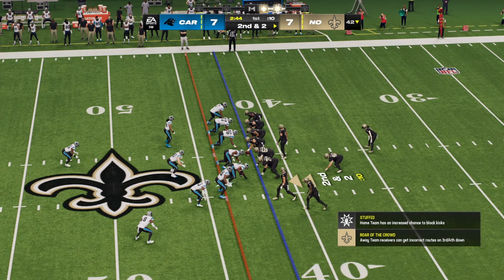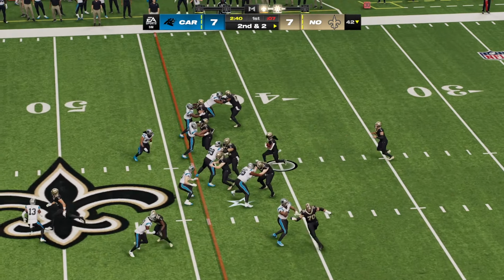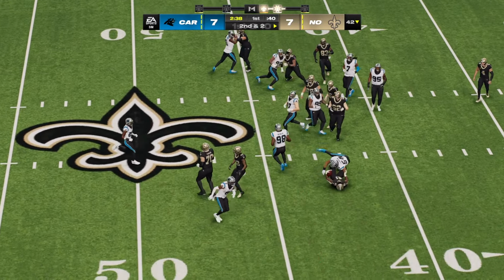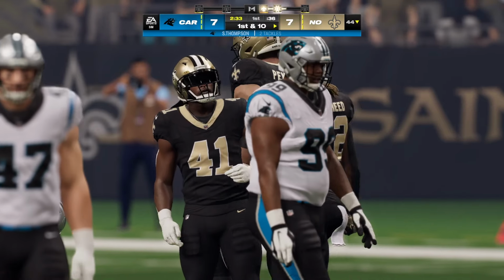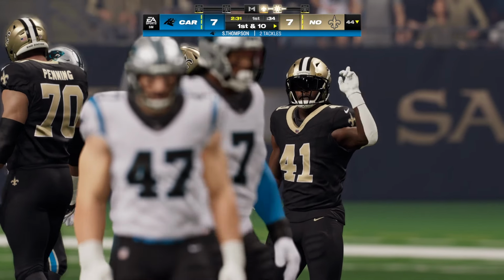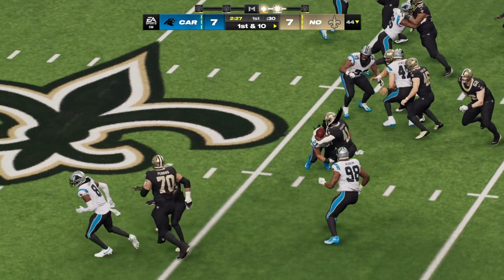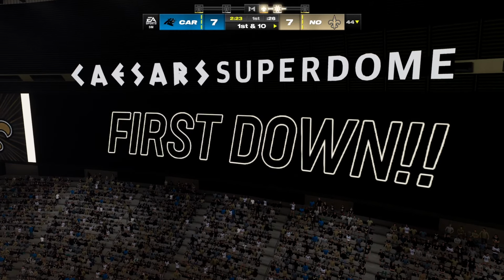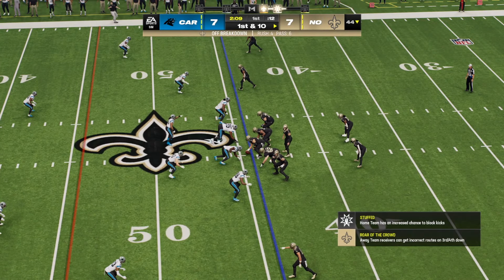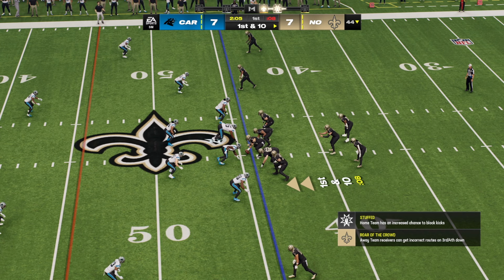And from the 42 now, here's 2nd and 2. Now a handoff. Here's Kamara. And he'll get up near the 45. They'll spot it at the 44. They'll get 3 as the drive continues. It's a first down. 2nd and 2 is prime time for a little bit of a gamble, isn't it? Open up the playbook, go play action, toss that bad boy deep. But in this situation, go ahead and give it to your back. Let him pick up a first down. Keep the sticks moving.